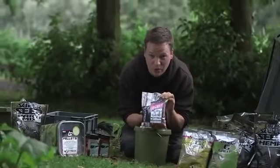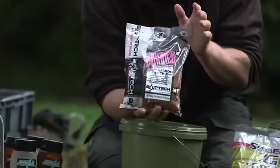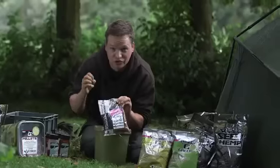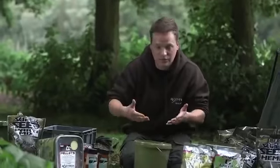So next up, the salmon fry crumb, a fantastic fish attractor. It's full of amino acids, very high quality fish oils. This is the one that's going to get them zooming in straight on the patch. So we just want a quarter of that. Again, give it a good mix up so there's an even spread throughout the whole mix.